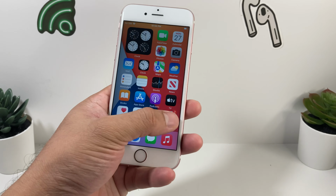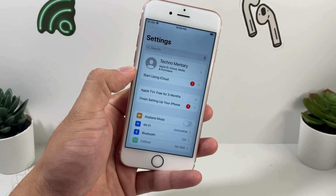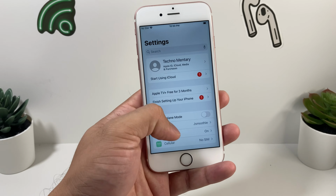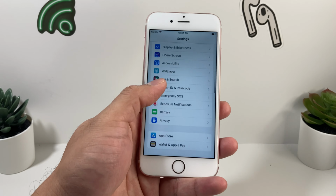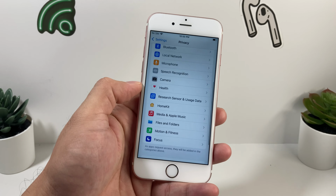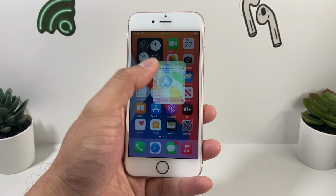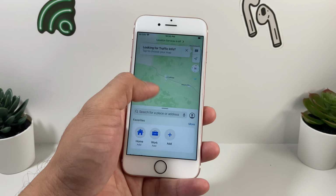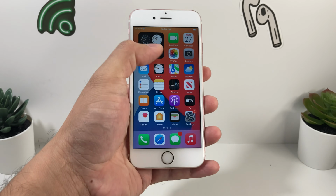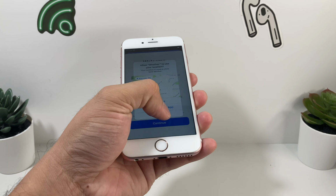If you go into settings here, you'll notice there's an update to the actual UI of the software, where you see a more rounded design. There's also updates to some of the privacy settings, which we'll discuss in later videos as well. And of course, there's more updates around the icons. As you can see here, we are on the Maps app. There's updates there. Also, updates to the Weather app is another one you'll probably notice here.